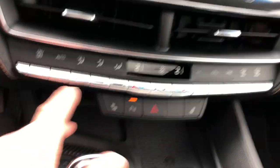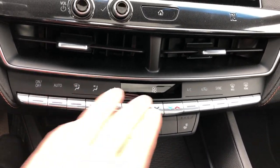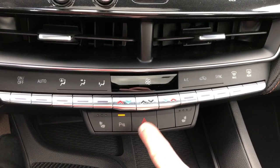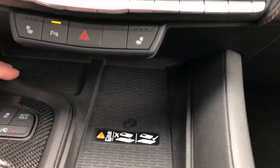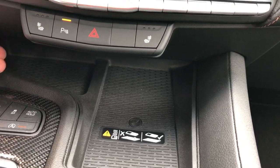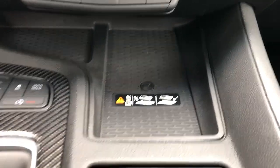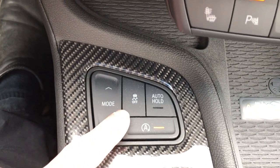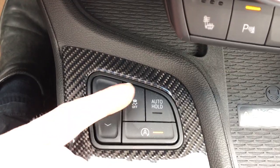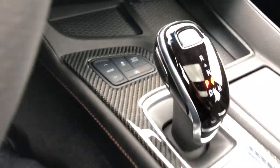You can see if we go ahead and turn them on, we do have the current temperature displayed in the middle. It is dual zone as well. And below that we have our heated seat options for driver and passenger, park assist, and our hazards. Small storage below that for coins or other small items, and then we have our remote charging pad finished in a nice textured rubber. In front of our gear selection stalk we have our driving mode selection, traction control, park brake, automatic hold, and our auto start stop system on or off depending on your preference.